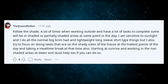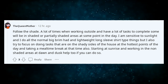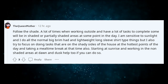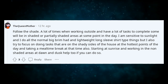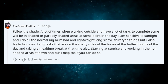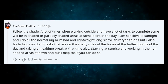Follow the shade. A lot of times when working outside and you have a lot of tasks to complete, some will be in shaded or partially shaded areas at some point in the day. I am sensitive to sunlight and I do all the normal big brim hat and lightweight long sleeve shirt type things, but I also try to focus on doing tasks that are on the shady sides of the house at the hottest points of the day and taking a mealtime break at that time also. Starting at sunrise and working in the non-shaded areas at dawn and dusk helps too if you can do so.